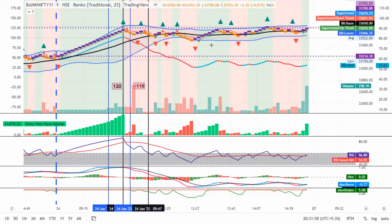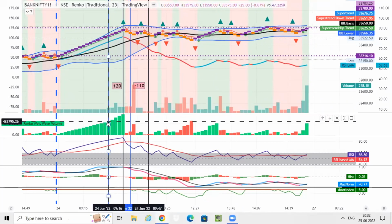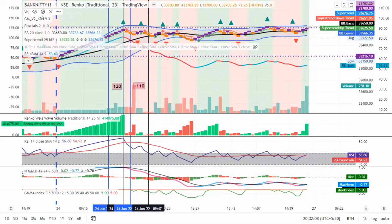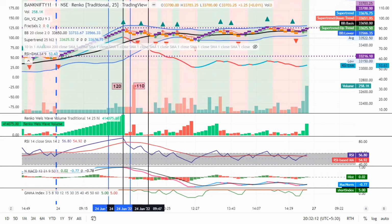Your indicators? Yes, sir. Indicators, your RSI. No, open it, please. All of them? On the top left, you have 7 indicators. One minute, sir. Yes, sir. So, okay. Let me ask you this. Can you answer Rampal's question now? Yes, sir. Rampal, can you just repeat the question?